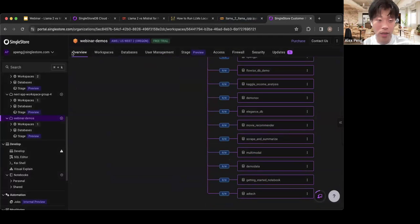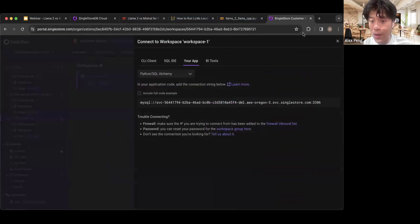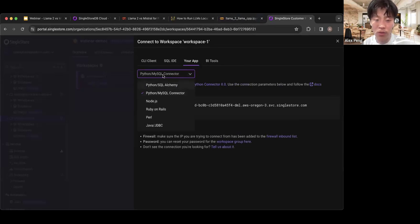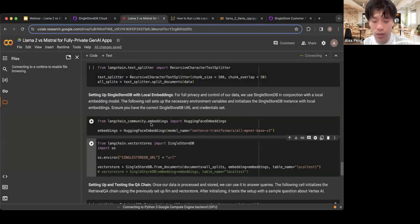Once you have the database created, I already have a database created here for this demo. You're going to want to go to this connect drop down here, and then click your app. The first time you open this pop-up, you'll see the password to your workspace. That's very important to write down, because all other times that you open this, you will not see it. If you want to reset it, you'll have to reset it in another tab. You can select really any of these because you're just looking for a few details: the password, the username, the host where it's hosted, and then the port.